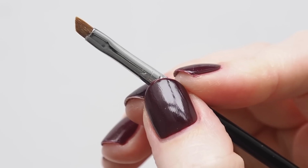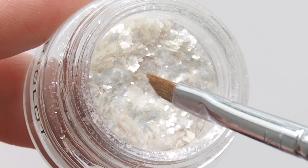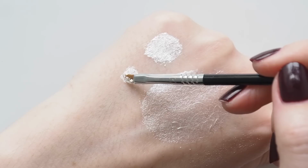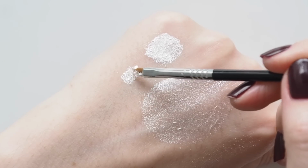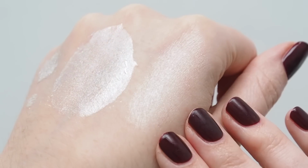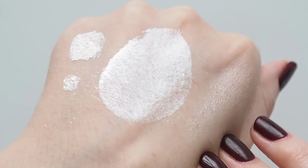Once I've got that slightly tacky starting point, I sneak the brush into the Inglot glitter and pat on a very small amount in the inner corners. Then it has better hold and even more impact with that molten silver underneath. Stunning, just my way of recreating it without Susie's skills.